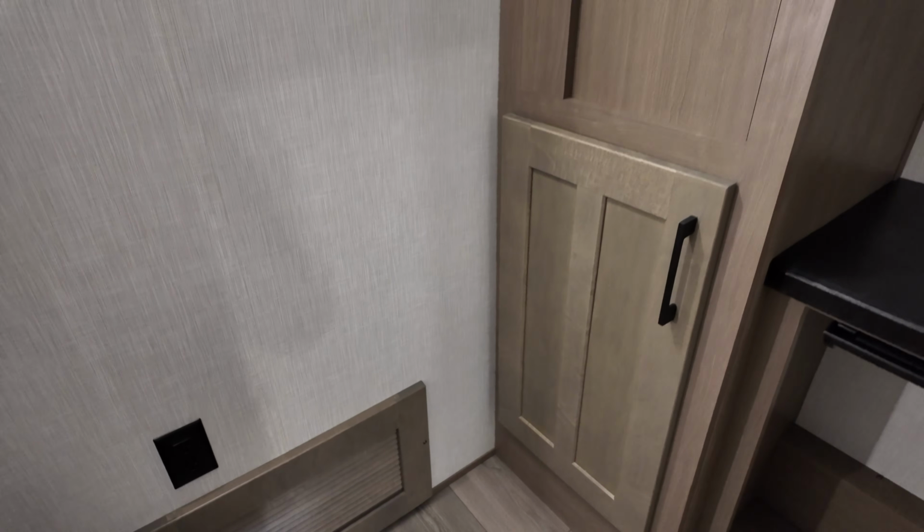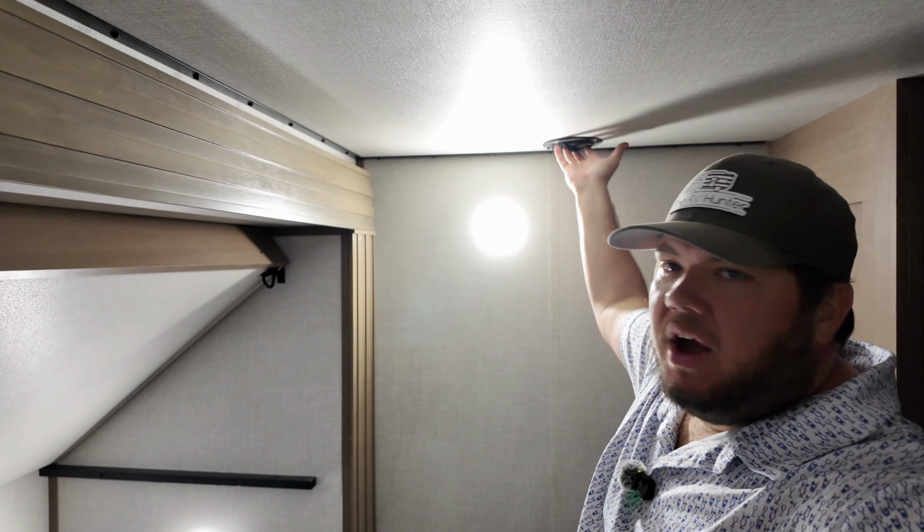I guess I did that backwards. You have an outlet. The head height in here is going to be sitting at about 6'4". You're also going to have a vent for the heat there too. What do we got going on? Sorry, I'm getting back-to-back phone calls, but that's okay.